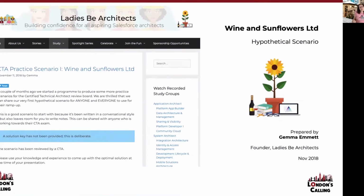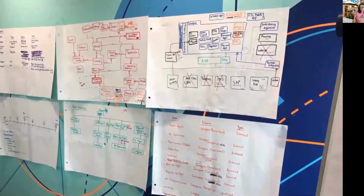You have to go to the right level of detail, but you also cannot run over on time. You have to cover every requirement that's given to you in that scenario, and make sure every single one is addressed and justified. Here's an example of some artifacts that I have started.